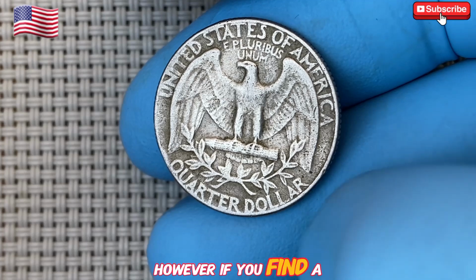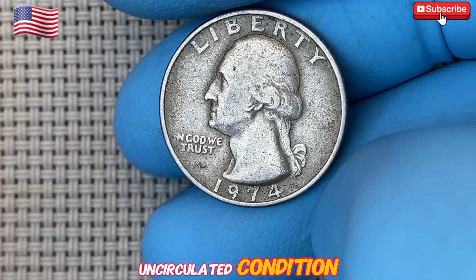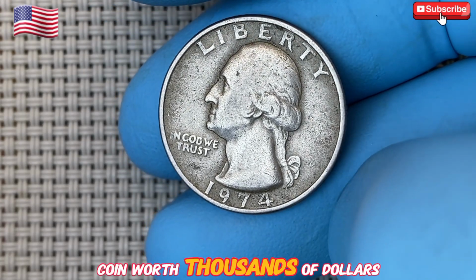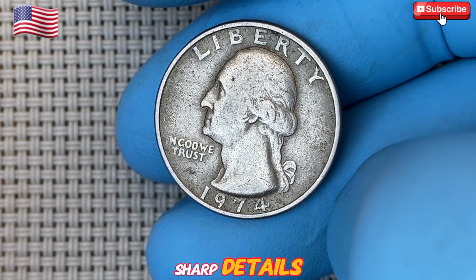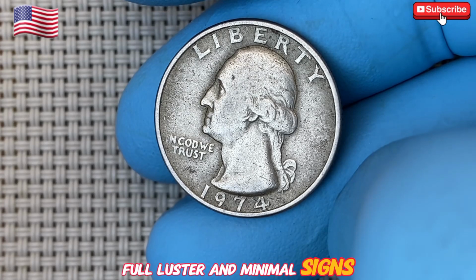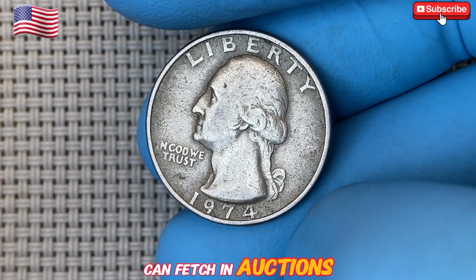However, if you find a 1974 quarter in pristine, uncirculated condition, you could be holding a coin worth thousands of dollars. Collectors look for coins with sharp details, full luster, and minimal signs of handling. The higher the grade, the higher the price it can fetch in auctions.